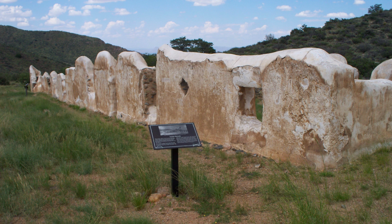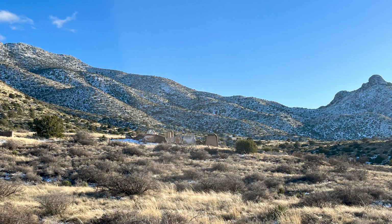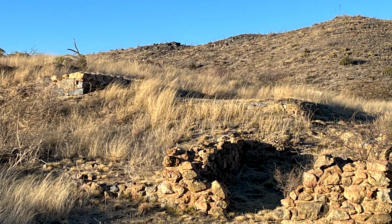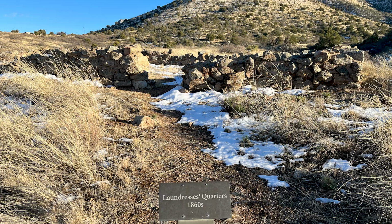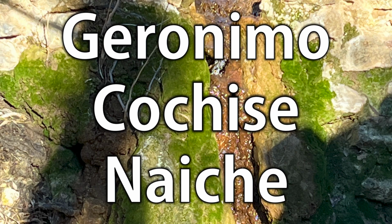The mail route ran from Memphis and St. Louis to San Francisco. Apache Pass is a natural gateway through the Dos Cabezas and the Chiricahua Mountains and is the highest point on the mail route. For 30 years, Fort Bowie protected the coveted Apache Pass. Those seeking gold in California also utilized the pass, desperately hoping to avoid conflict with the local Apaches, who had resided in the area since the 1400s.